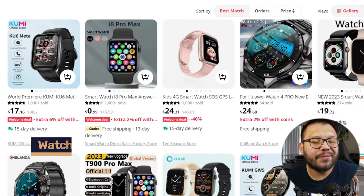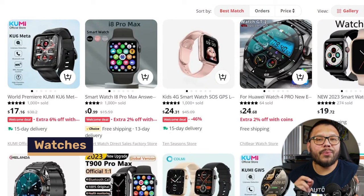Up next at number six, we have watches, but we're talking about a few watches in particular. One of them is smartwatches. So it's no secret that the Apple Watch and Samsung watches or the Google Pixel Watch are huge successes, but it's also no secret that they're pretty expensive, especially Apple. Don't even get me started with Apple.